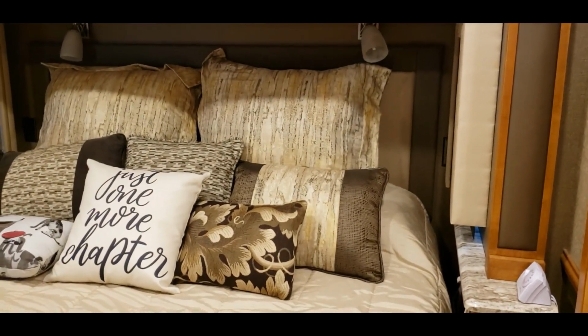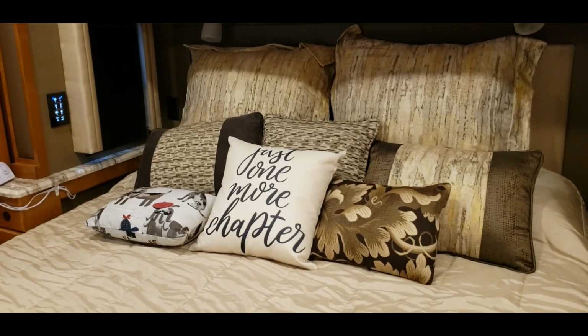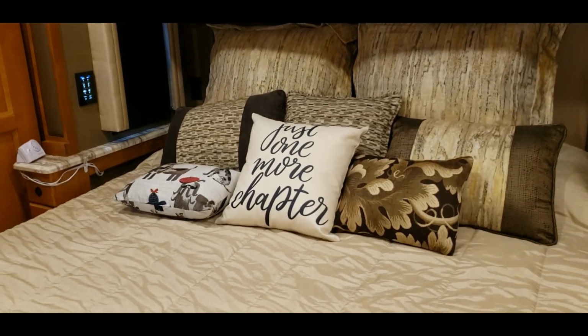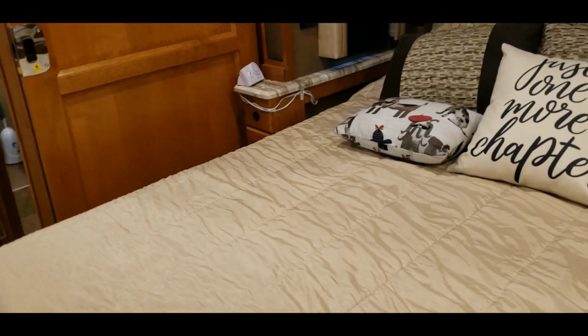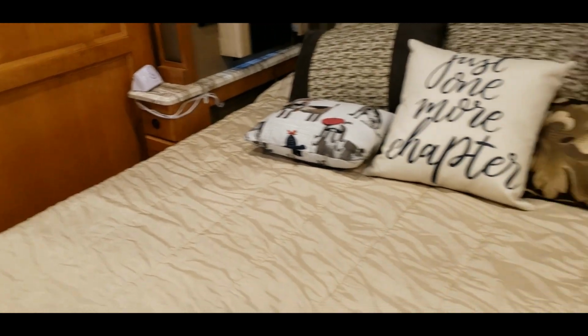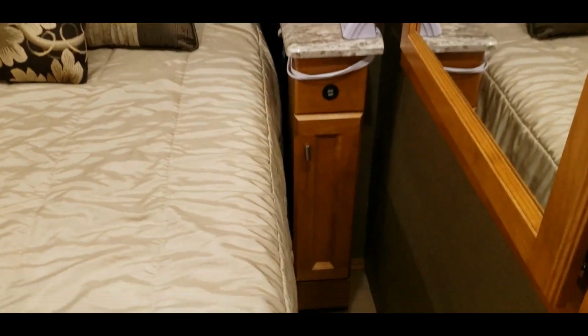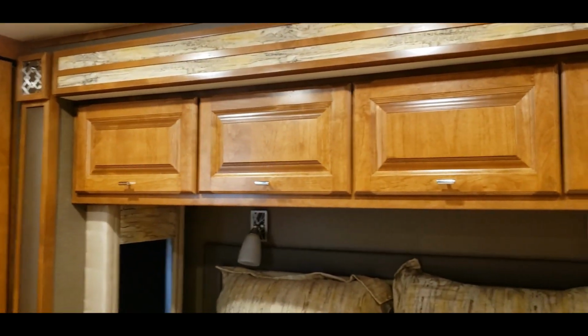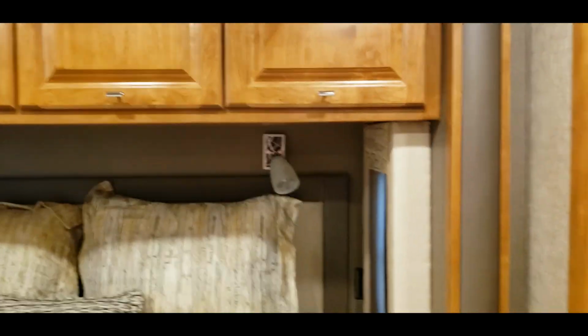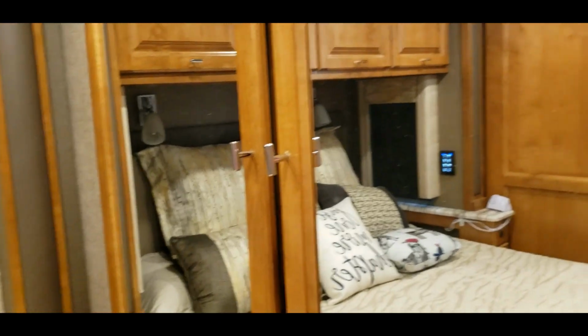All right, here's the bed. This is a king size bed, which is nice for us because we're used to a queen size bed, so we can't find each other sometimes in there. The bed's so big. Each side has a nightstand and outlets and charging stations, and then there's lots of storage above, and it's pretty deep. It goes back in. And then we have this wardrobe on this side too.